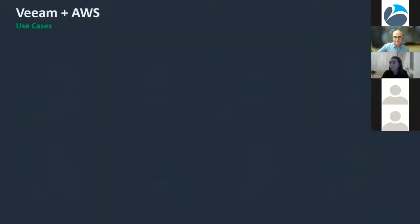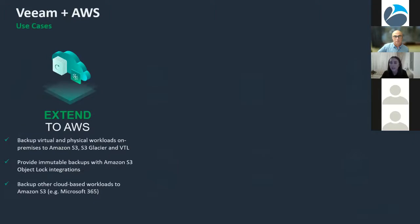All right. So we have these great capabilities. Let's have a quick look at how they fit into the main Veeam and AWS use cases. So we have the extend to AWS piece, where, as we've seen, we can back up on-prem, virtual, and physical workloads to AWS S3 or Glacier. You can make these backups immutable, leveraging the native S3 object lock capability. And then there's also the option of backing up other cloud-based workloads to AWS, such as Microsoft 365 data, right?